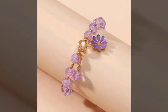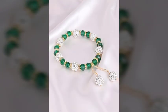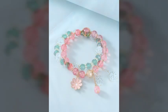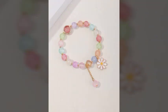There are very unique bracelet designs, very awesome bracelet designs, very attractive bracelet design ideas. Hope you will like and you will enjoy this video. There are very fantastic and very awesome designs.